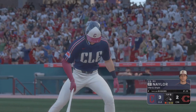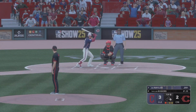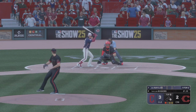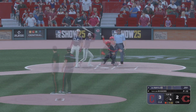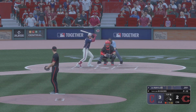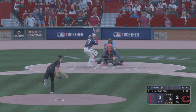Bo Naylor digs in for the Guardians. And Chris, his big strength is defense, but it is interesting in today's world of baseball compared to when you played. A good defensive catcher is considered differently. Whatever you get offensively is a bonus, but he's got to put the fingers down. He's got to present pitches to the umpire. They're going to help his pitcher get more strikes.